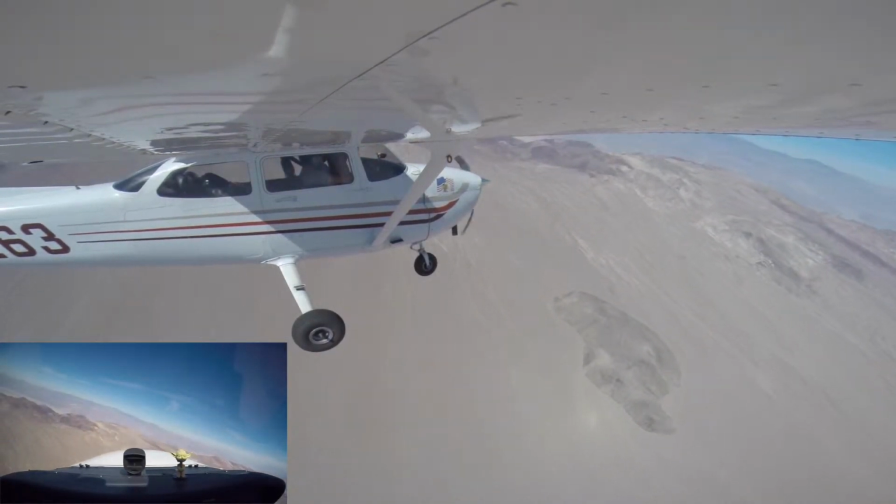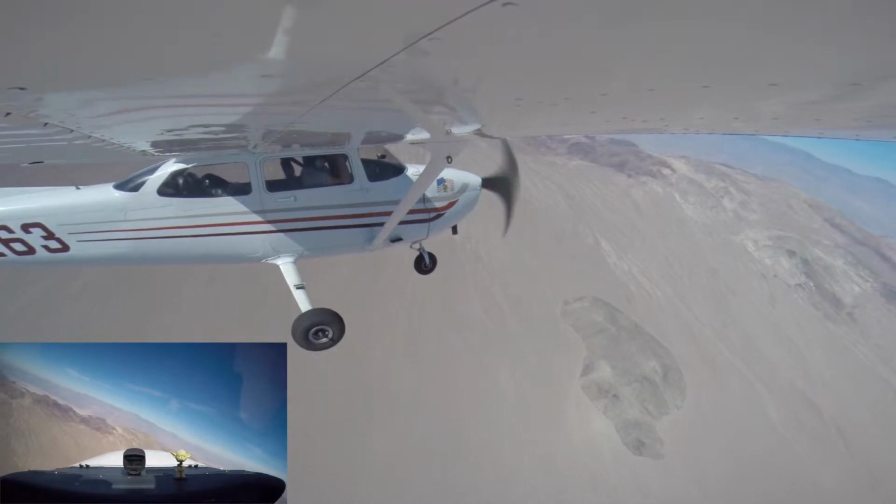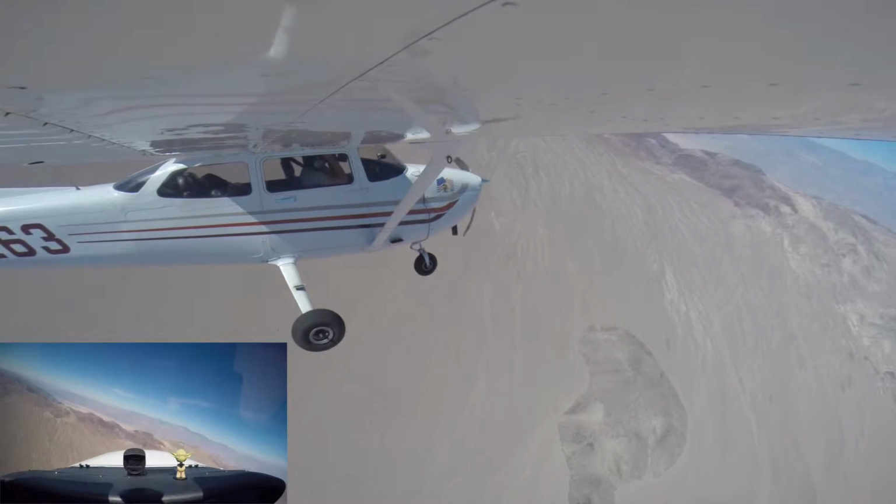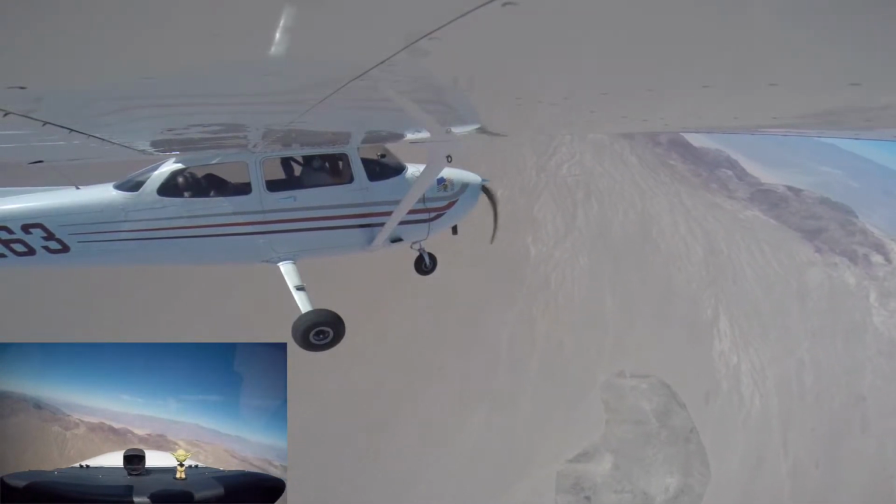So cool. It's such a different landscape. I mean, look at that peak there. Oh, how the hell was that made? How did that happen?